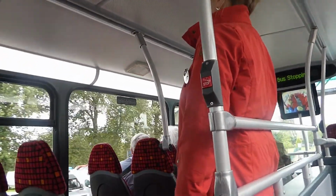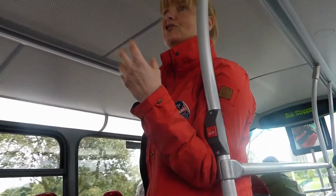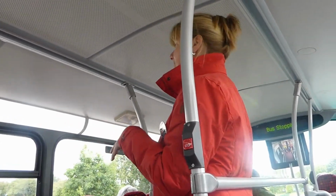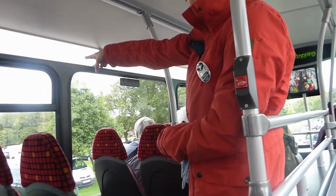He participates in the TT. The main TT, which is at the end of May and early June, and he also participates in the Classic Grand Prix. If you look, there's the old bikes, aren't they fantastic?